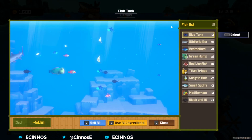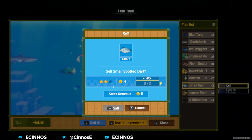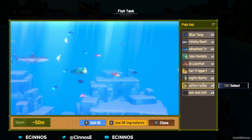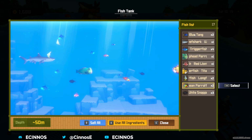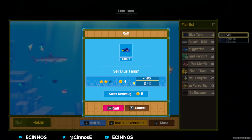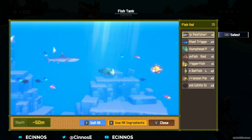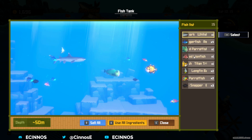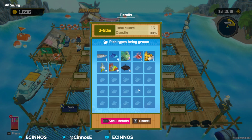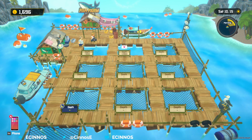Under those circumstances, let's get rid of small spotted. He didn't really make me much money anyway. Well, not too bad, though. But, get rid of that. I think the blue tang. We'll sell off the blue tang also. So we got a little bit more room in here, and at least everything else that can breed is a little bit more worth it for us to keep. Oh yeah, see, we're down 48%, so that's good.